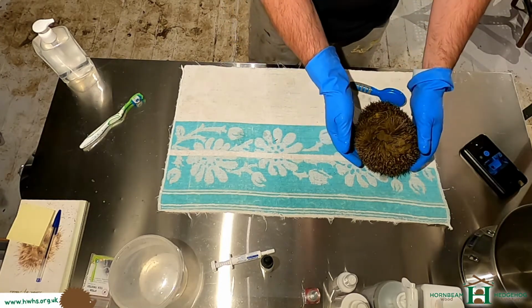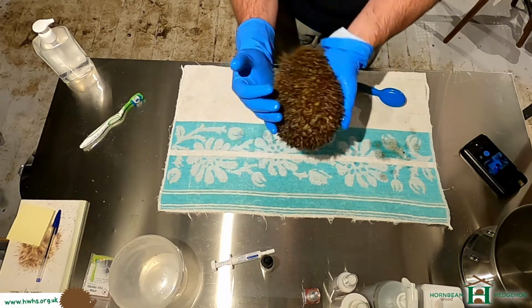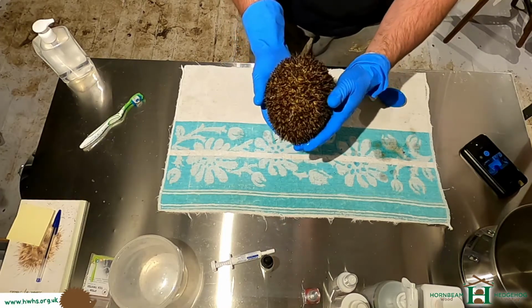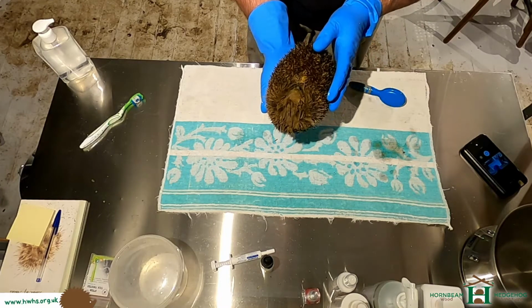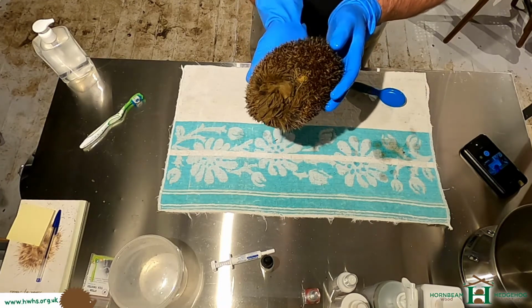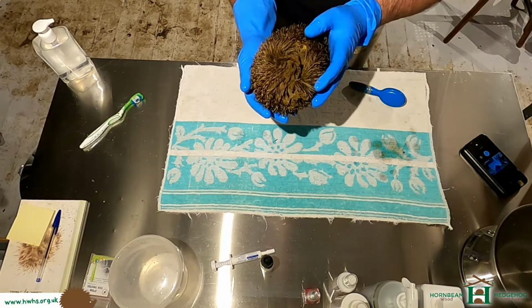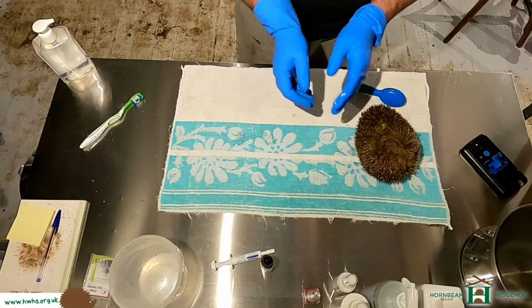Okay. So it's looking pretty clean on the back, and on the side and the bum. Now this is the awkward bit, getting all this mud off the face. This is going to be uncomfortable for the little hog, but we've got to take it off.